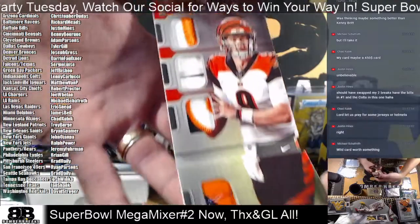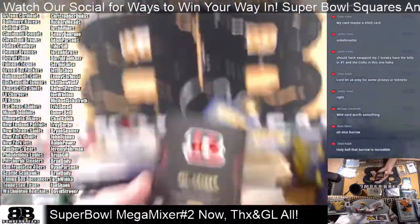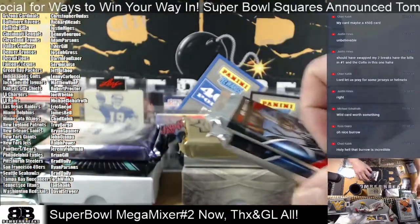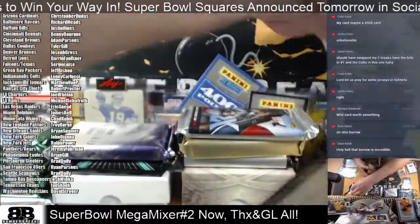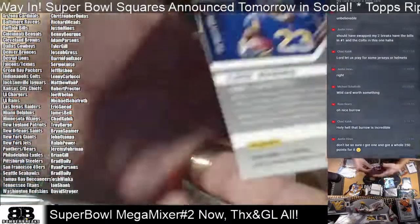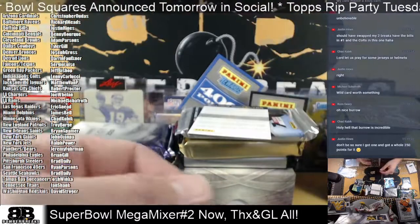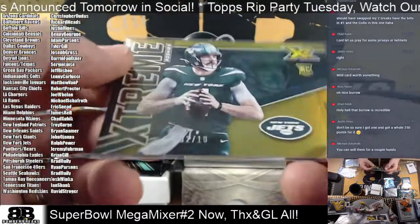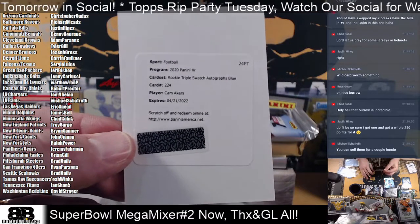I see helmet, football tag, gloves in there too. Oh, that's pretty. 6 of 10, Joe Burrow. Boom. Legit right there. Redemption. Bradley and I. Hubbard and Fitzpatrick. Got Cam here. Cam out of 49. Davis White to 99 and 2 of 10. James Morgan. Triple swatch autographs blue Cam Akers. Michael, congrats.